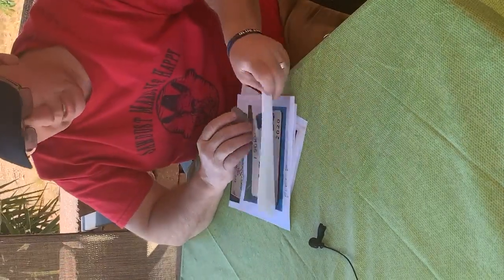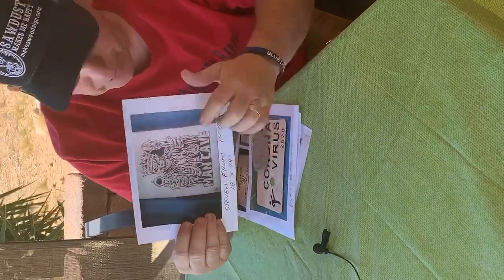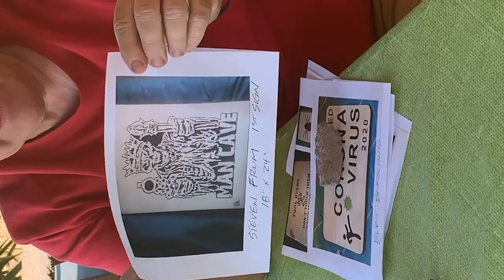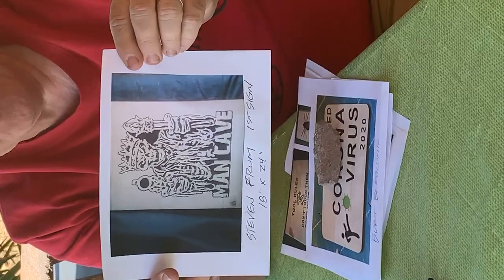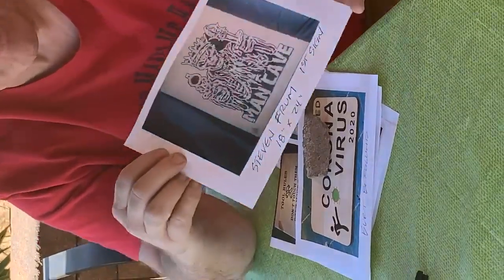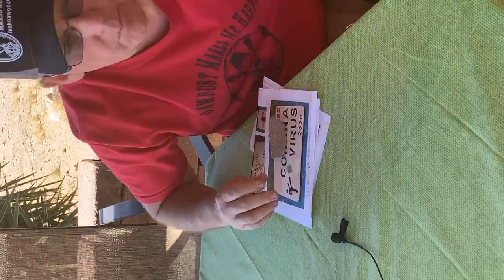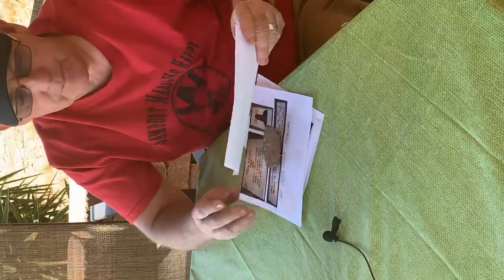Second one, Stephen From. Sorry about the little typo there. It's Stephen From. His first sign. Jeez. 18 by 24. Very cool. I like it. Great job, Stephen. That's a cool thing when you first start out. Artwork like that is much more forgiving than letters.